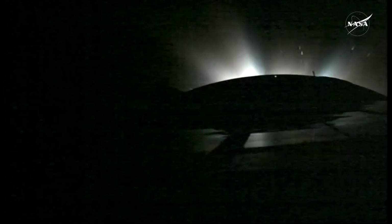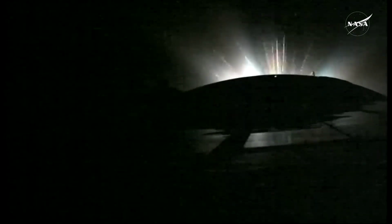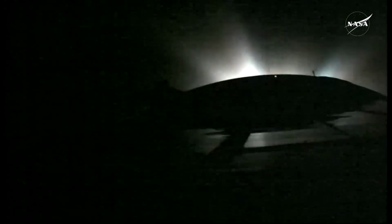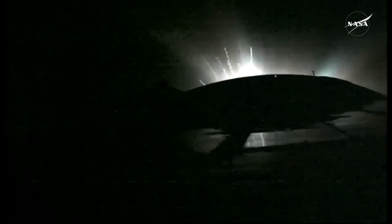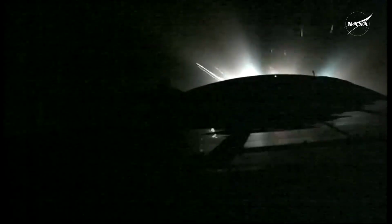Eight minutes into the flight, so far so good. Progress on its way to its preliminary orbit. Eight minutes, 20 seconds into the flight, about 30 seconds of powered flight left. 8 minutes, 35 seconds into the flight. We're standing by for third stage shutdown and separation.